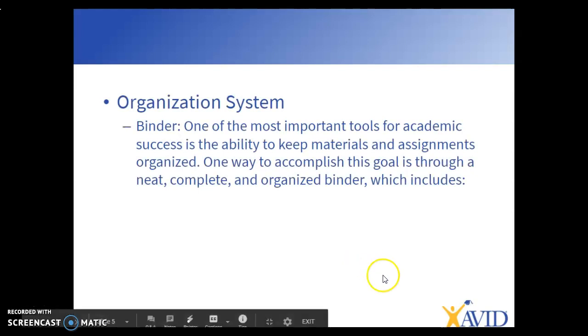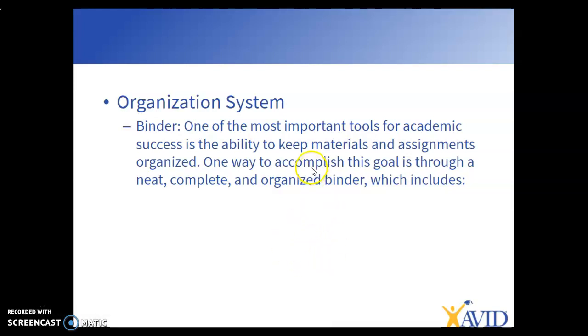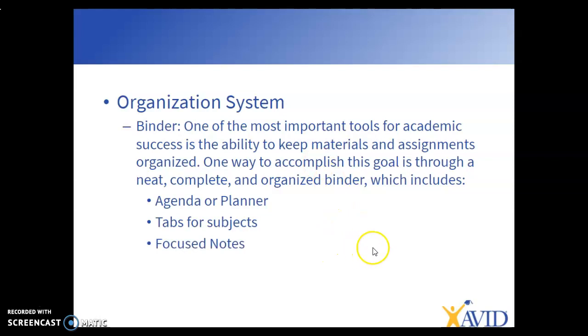One of the most effective and important things in academic success is having a great organization and system. One of the ways that we accomplish this is through a complete organized binder. We teach them how to build it and how to keep it. Part of the contents of their binder will include their agenda or planner, which is how they keep track of their daily activities. Tabs for each subject, so we keep their subjects separated. Focused notes in those subjects, and I'll elaborate on that in just a minute. Assignments for each class, as well as the supplies they might need.